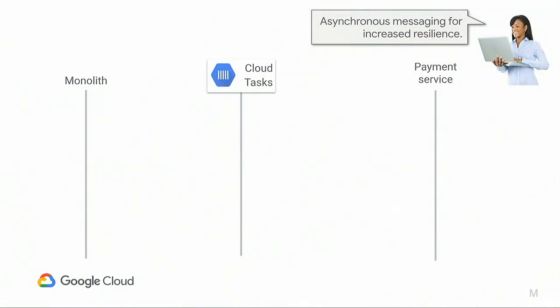Tess thinks this through, reads up on it a little bit, and she comes up with a solution. Asynchronous messaging is the way to go. Because instead of just having the monolith talk directly to the payment service, it can go through Cloud Tasks, which is a fairly new product in the Google Cloud Platform. Let's see how that would work.